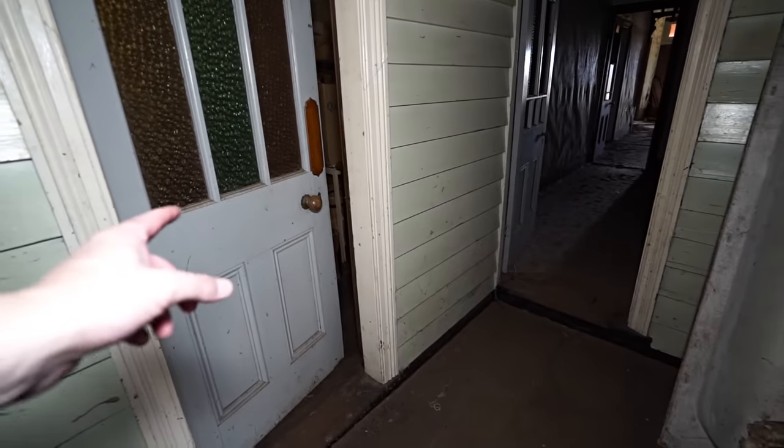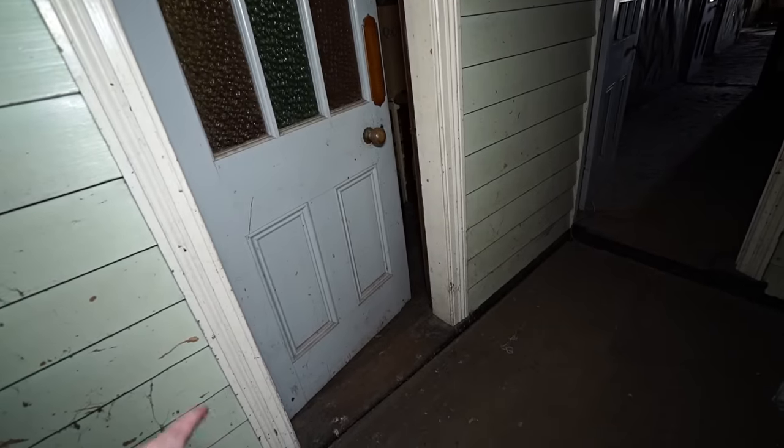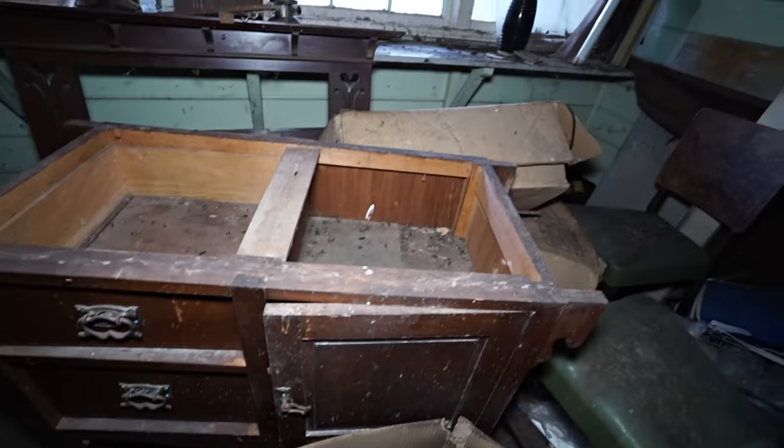I can hear noises coming from in there. I'm hoping it's the breeze. Some old Tupperware, jars and cups and bowls, gas lanterns.